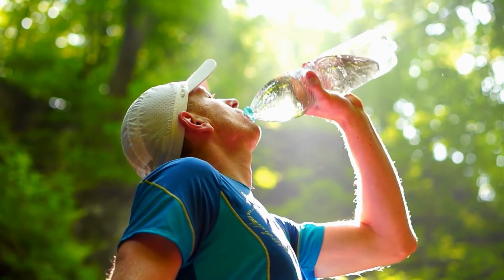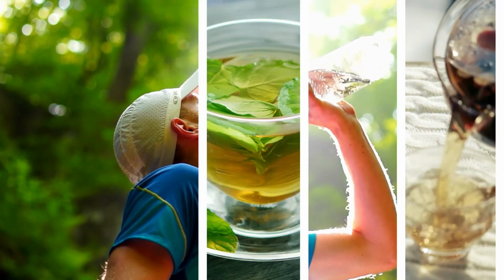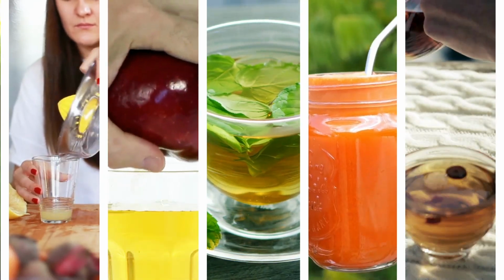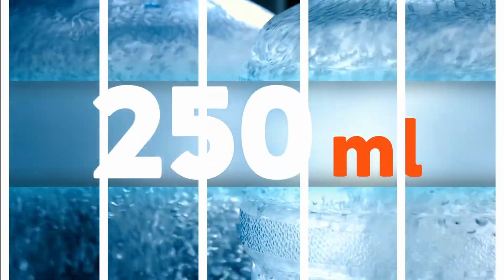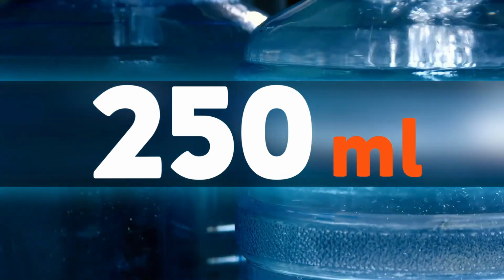Here are some substances that help to remain hydrated during cough fits. Warm tea, herbal teas, and fresh lemon juice. Honey mixed with cold-pressed apple or carrot. Aim to drink at least 250 milliliter glasses of water per day while you're suffering from your cough.